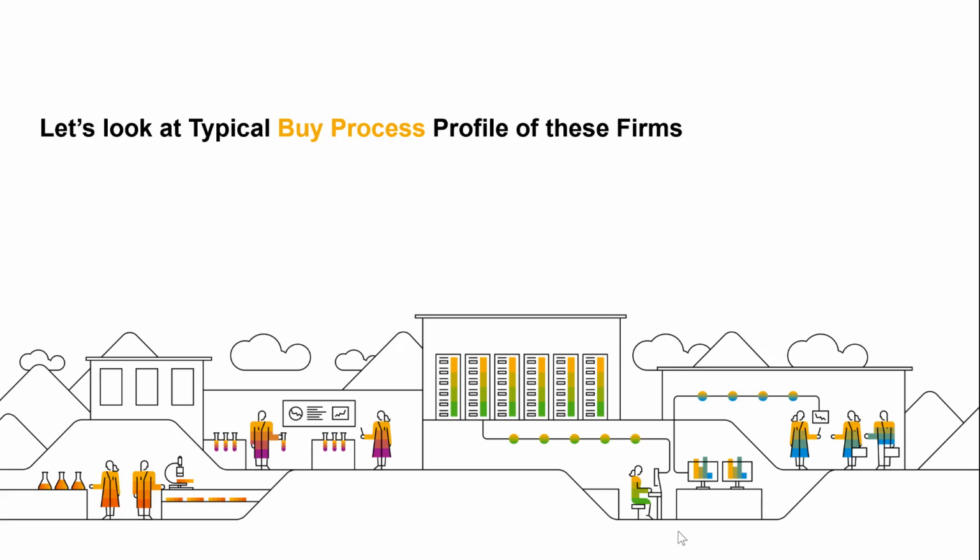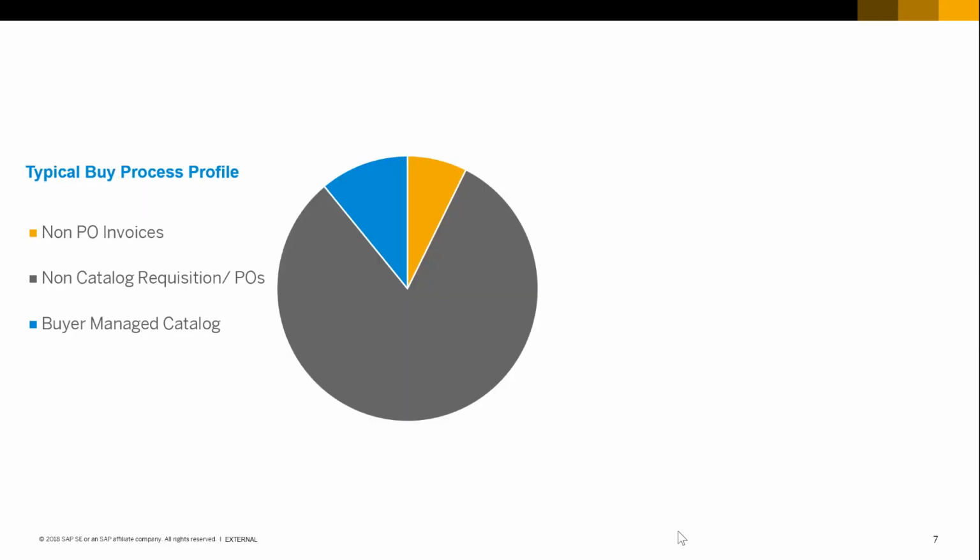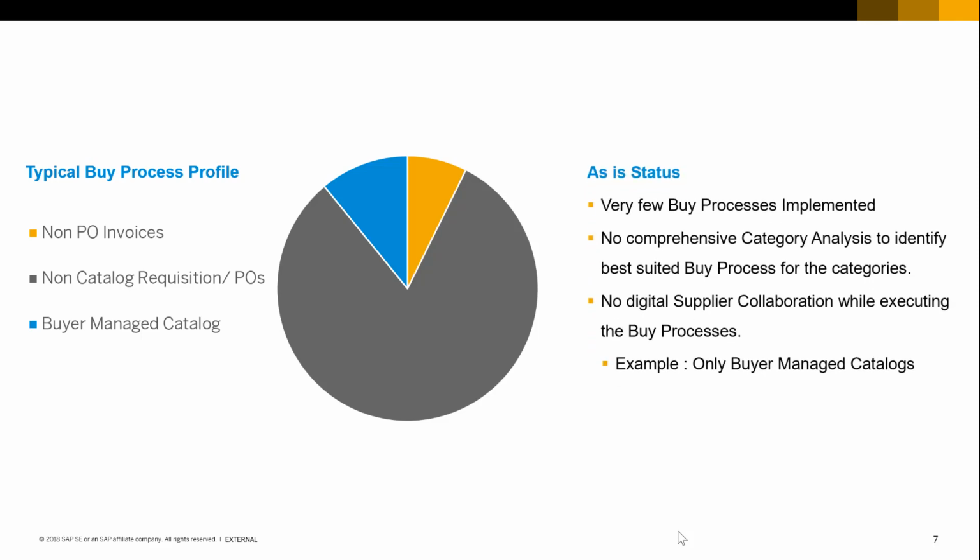Let's look at typical buy process profile of these firms. This is how it looks like. It consists of buyer managed catalogs, non-PO invoices, and a large chunk of non-catalog requisitions POs. There are very few buy processes implemented. There's no comprehensive category analysis done to identify best suited buy process for the categories. There's no digital supplier collaboration while executing the buy processes. For example, the catalogs are buyer managed catalogs.